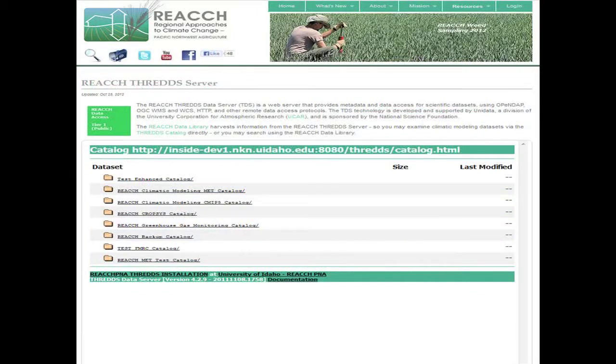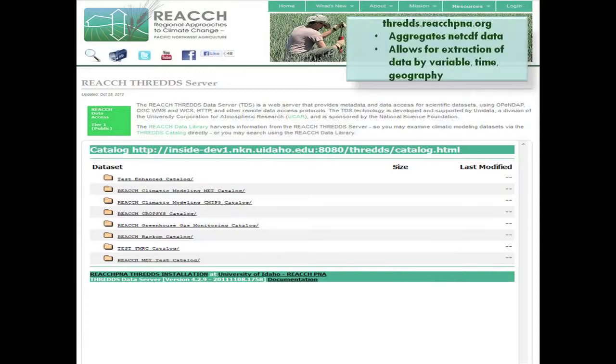THREDDS. This is an example of a THREDDS catalog. So I've taken our downscaled modeled data that our researchers have worked on, and I have aggregated that data based on time, based on the particular variables that may be included, and then represented that to users to allow them to extract the data.